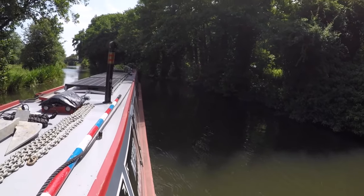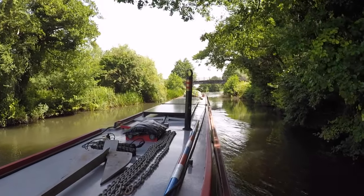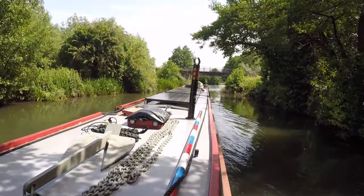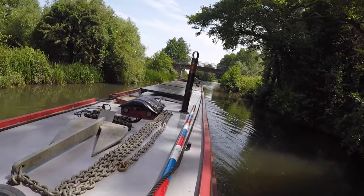Engine's on about half speed. Oh, speed up. We're at 3 mile an hour. Oh, are we? I can pick it up. We'll see if you can take it out of shape.